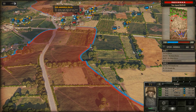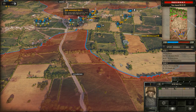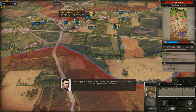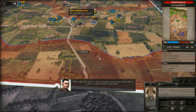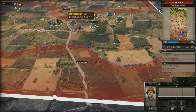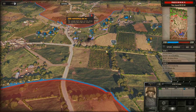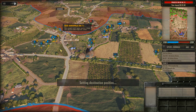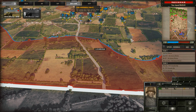Now, are my anti-tank units set up properly? Yeah, not quite. Not quite. Let's commandeer it. Given that we're always short on ammo, it could prove handy in future battles. I suppose my anti-tank units have been destroyed. Unfortunately. So I'm going to have to double up on my anti-tank effort here. Making sure that I can defend this road against oncoming units.